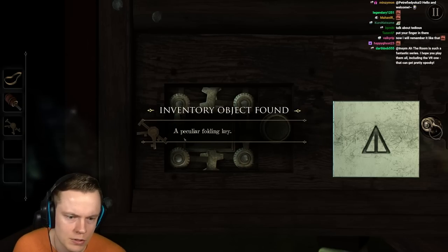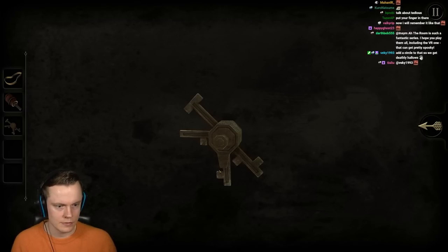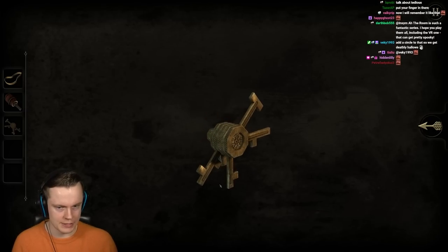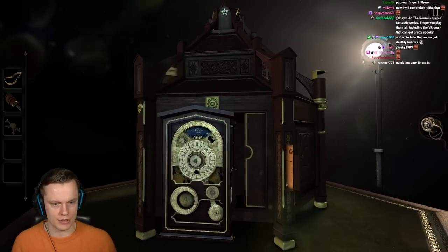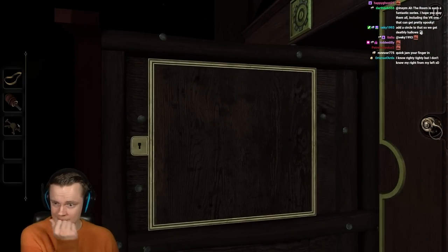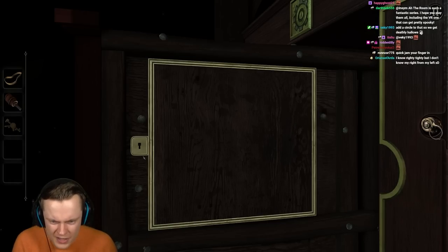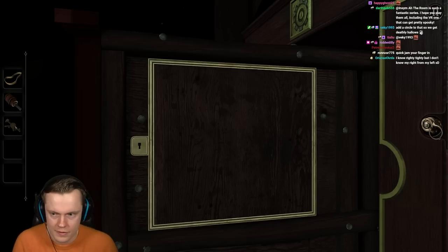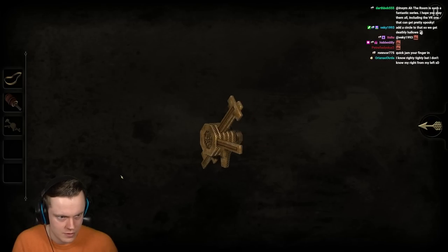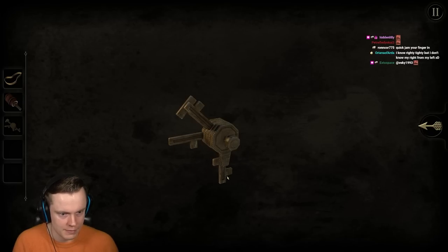Okay, a peculiar folding key. Can I fold it? I can't. Okay, so we need to combine this to make another key, which there was a key right here. We need to make this one. Make this shape. Which is... what type of shape? Can we put that in there? I don't understand. Oh, wait, we need to align it at the bottom. Not that one. We just need to put this.